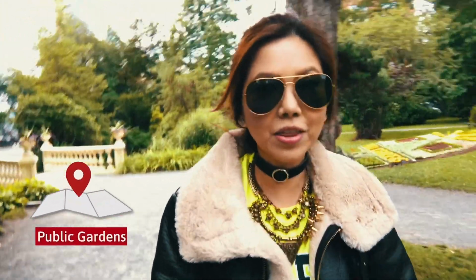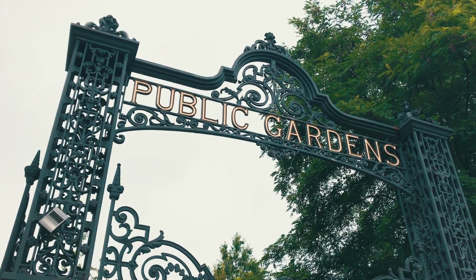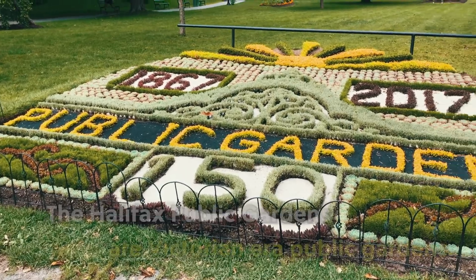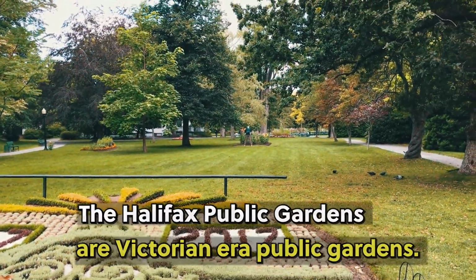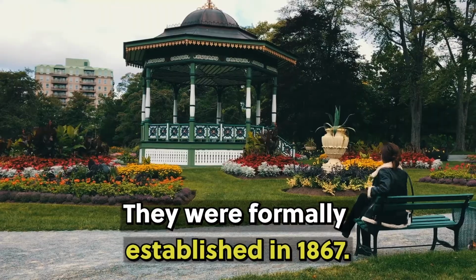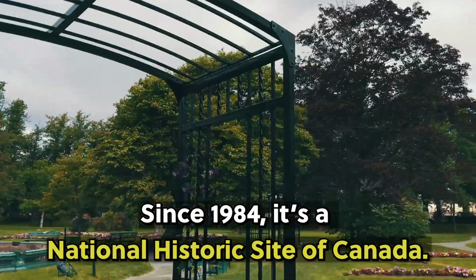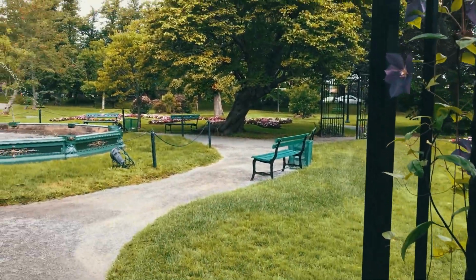So we're here in the public garden in Halifax, and it actually celebrated 150 years of being open. This garden is really for you to just take a gander and admire all the beautiful flowers, because I think it's one of the last remaining examples of a Victorian garden in North America. So it's not the place where you can bring your pets or take a jog, but you can take a stroll and take a look at all the beautiful flowers.